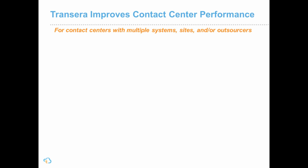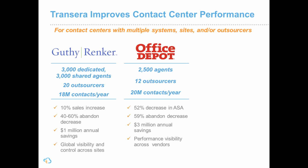Office Depot is another customer of ours: 2,500 agents, 12 outsourcers, about 20 million contacts a year. As a result of working with us, they were able to decrease their average speed of answer by 52%. I believe they do it under 10 seconds these days. They've decreased their abandon rate by 59%. I believe that's under 1%, like 0.5%. And they recognize $3 million in annual savings as a result of using us to manage their multiple sites and outsourcers.